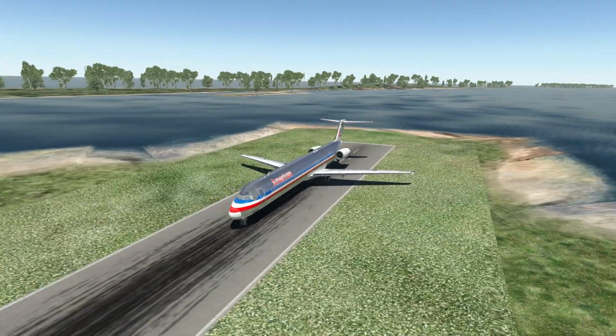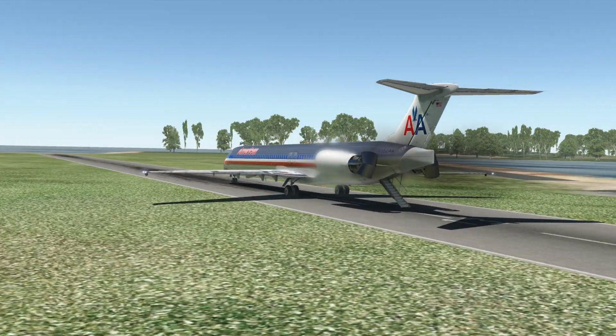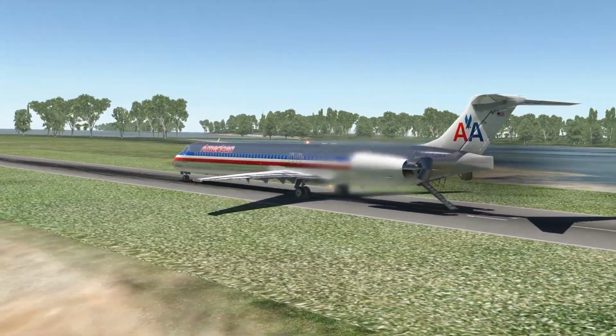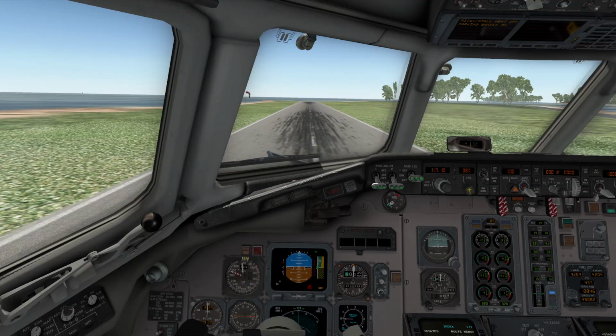Right then, can a MD-80 take off on this one way? Let's use the reverses. I don't know why that door's opened. Let's use as much runway as we can. There we go. Once we're doing full thrust, we'll release the brake and we'll try and do this.